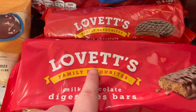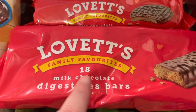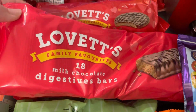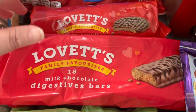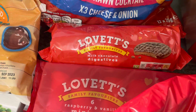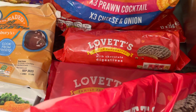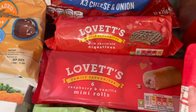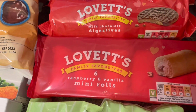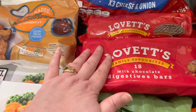And then this is another one then, Lavettes. They've got a few bits and bobs, like cupboard kind of things. So they had these 18 milk chocolate digestive bars. I'm sure they were only around £1.20. So they're quite handy for like sandwich boxes and work and things like that. Also got the Lavettes milk chocolate digestive biscuits. They were around 50p, maybe 49p, something like that. And these were a good price as well, but I can't remember. I think they were around 30 something pence for 6 raspberry and vanilla mini rolls. So yeah, that's pretty good for some bits and bobs like that.